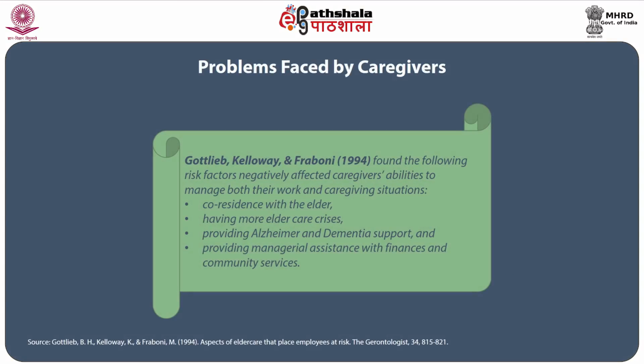In 1994, Gottlieb, Calvo and Frebon found the following risk factors which negatively affect caregivers' abilities to manage both their work and caregiving situations: co-residence with the elder, having more elder care crises, providing Alzheimer's and dementia support, and providing managerial assistance with finances and community services.